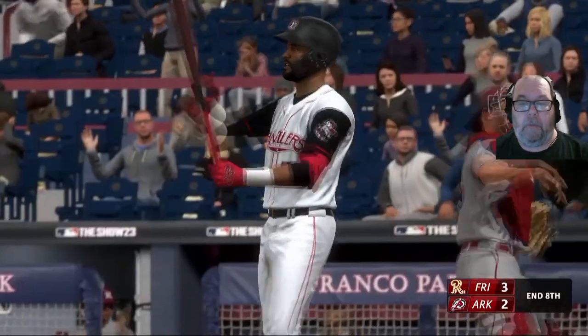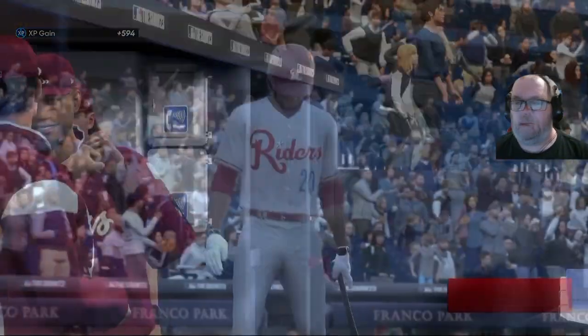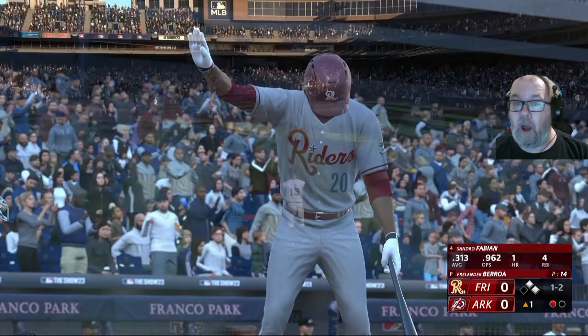Got him swinging. But he's going to strike out. Strike three. And we lose. Well, this was a tightly played game. 1 out, 2 on.